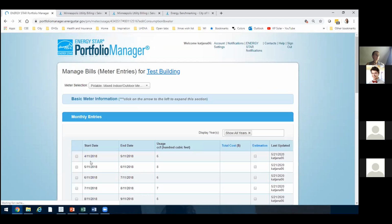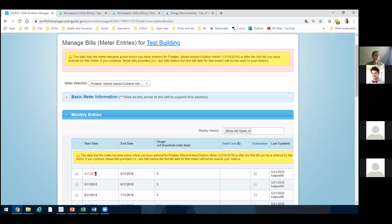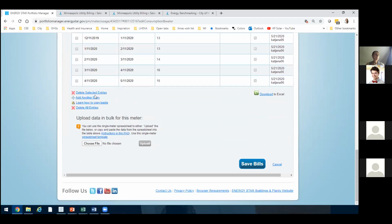So as I'm understanding it, you have something that's blank here. You can alter that by just double clicking on it and entering the date as it makes sense. If you don't need that row at all, you can click that checkbox, scroll all the way down, and delete selected entries. Okay, thank you.